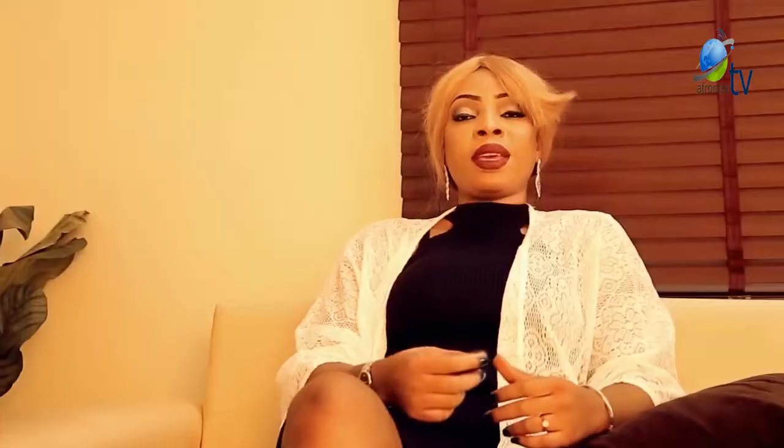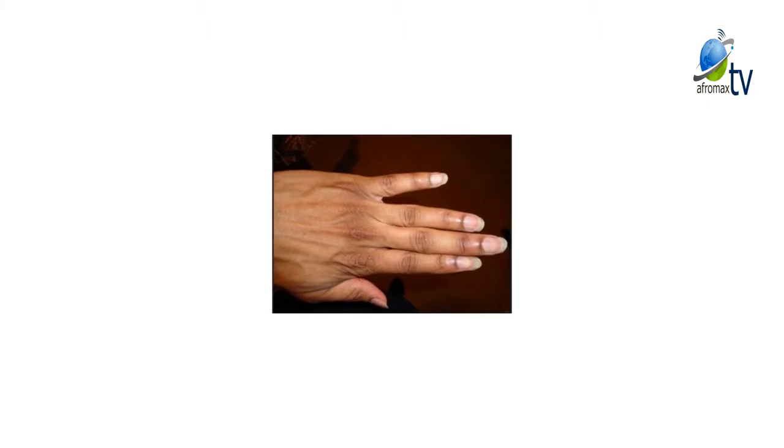Here's another cause of dark knuckles: when you expose your hands to hot water, it could make your knuckles get darkened. There are various skin diseases that could also make the knuckles dark, like psoriasis and eczema. They lead to skin dryness and make the knuckles get darkened.